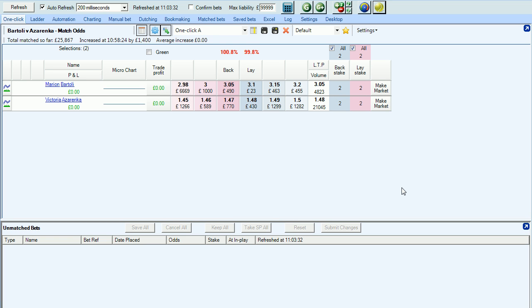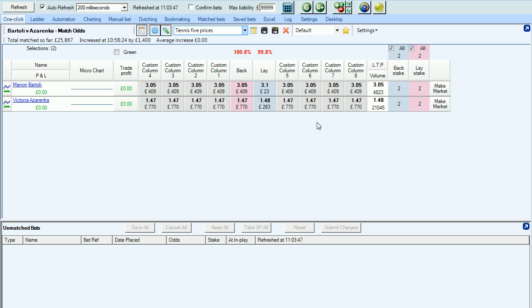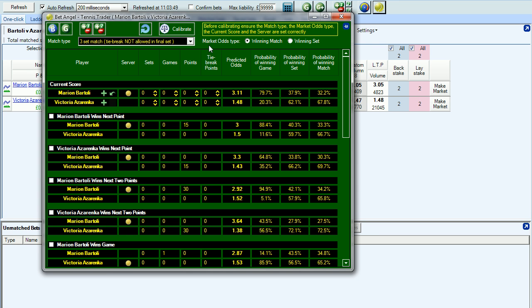I'm going to look at a tennis match now and use Tennis Trader to have a poke around, see what sort of opportunities could be available when this match goes in play a bit later. It's Bartoli v Azarenka, and what we'll do is go in and have a look and see what we can find.